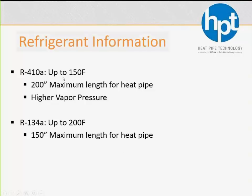If you run 410A, we have a maximum temperature of 150 degrees and a 200-inch maximum length for the entire length of the heat pipe. If we run 134A, we can go up to 200 degrees, but our maximum length for the heat pipe is 150 inches. And Select Plus will set those parameters for you as well.